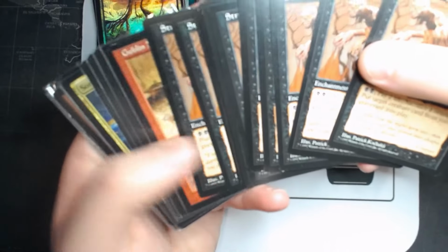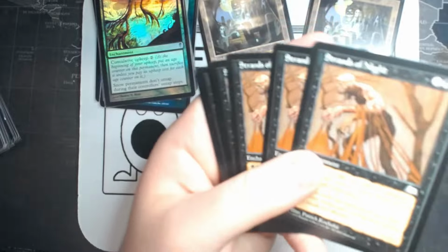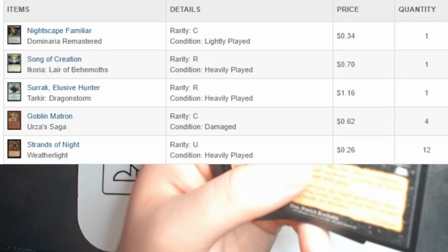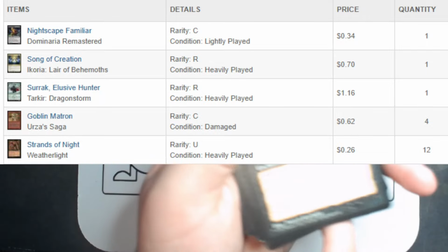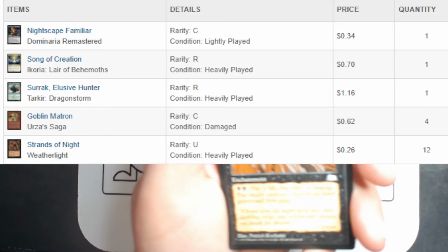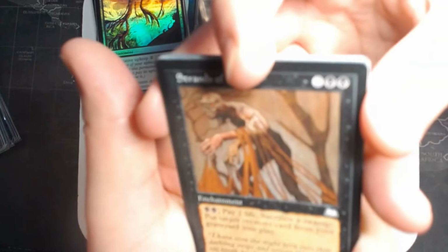And here we are. Here we see, I don't know if you can call this a speculation. Once again, I just like buying Magic cards, to be honest with you. I guess technically it's a speculation, but it's also such a cheap speculation. These cards are all 26 cents a piece. There's some other really cool cards in here as well. This is Strands of Night.